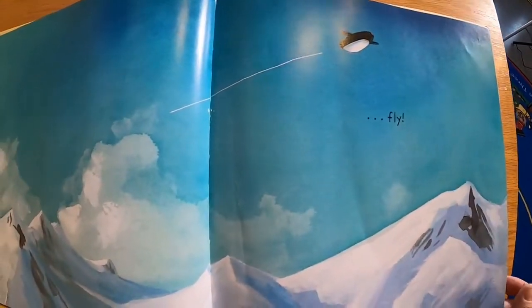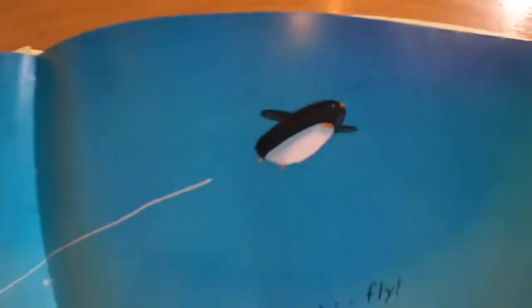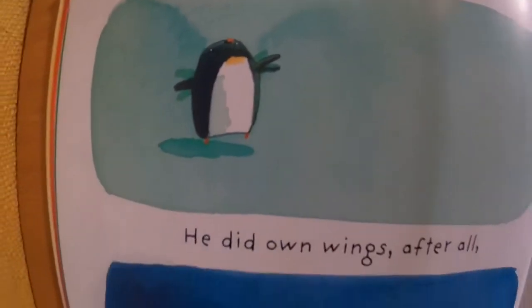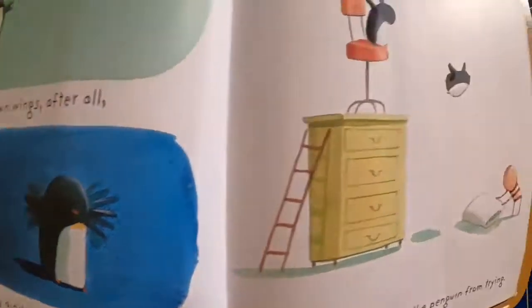Fly! Goodness, can penguins fly? Wait, Pete just told us that they're not wings, but they're flippers. He did own wings, after all. Although they didn't seem to work very well. But that didn't stop Penguin from trying. Uh-oh, he's up. He took a ladder to the top of the dresser, put a chair, don't ever do this, and then jumped off into a pillow. Yeah, don't ever do that.